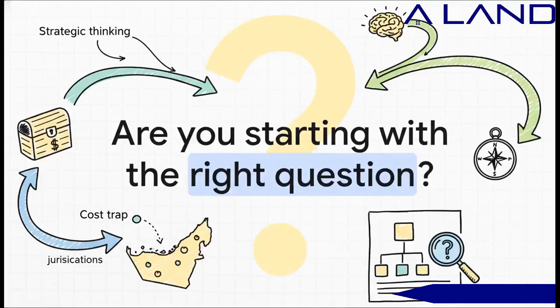Okay, first things first, the most crucial step is actually to challenge how you're thinking about this whole thing. See, most people jump straight to asking, hey, what's the cheapest way I can get set up? But honestly, that's a trap. The real question you should be asking is way more strategic, and getting that answer right will pretty much define your company's entire future here.